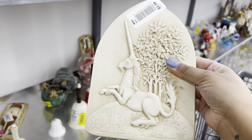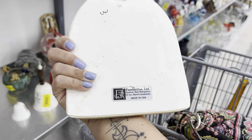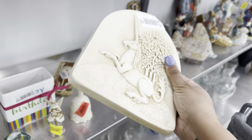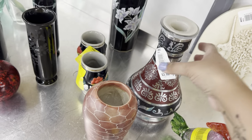This is made in the US for $3.99. Facsimiles, Nashua, New Hampshire. Is that a signature? No, there's like a P back there. I don't know. I'm not really digging it.